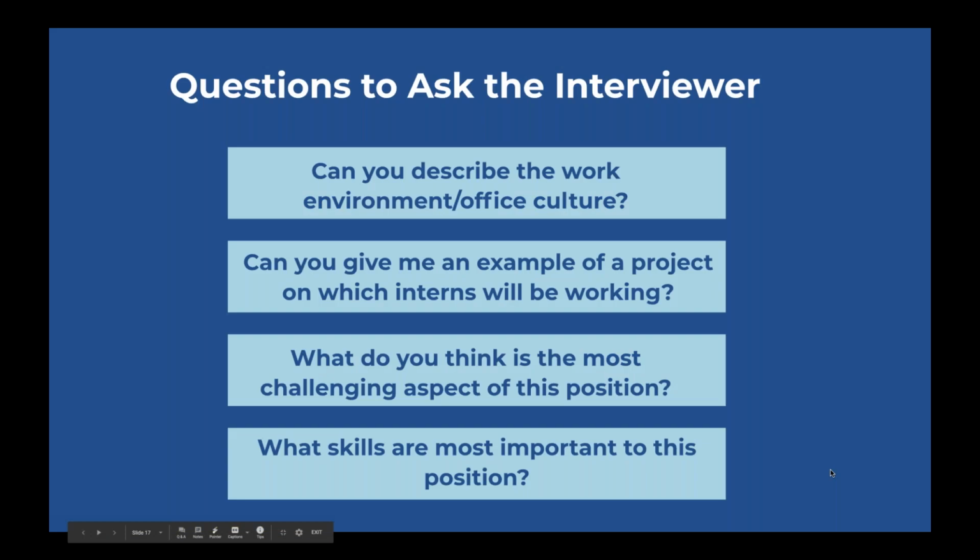So I also think it's really important to touch on the questions that you should ask an interviewer. These 4 questions are a great basis for questions that really shouldn't go unasked by the end of the interview. Questions like, can you describe the work environment and the office culture of the organization? That is a really important question for 2021. It's very relevant as many companies move to remote settings. The collaboration with supervisors and with peers could be totally different. So I think that's a very valid question that should be asked of any interviewer that you have an interview with ever, but certainly now in 2021.